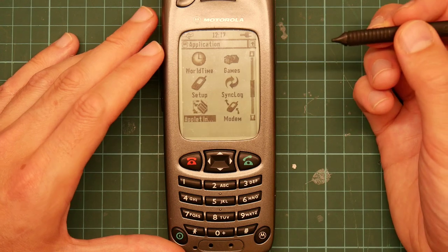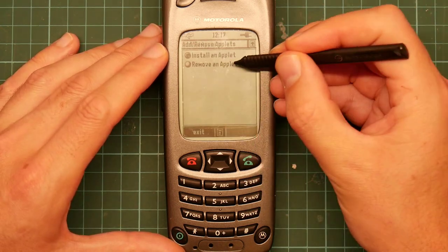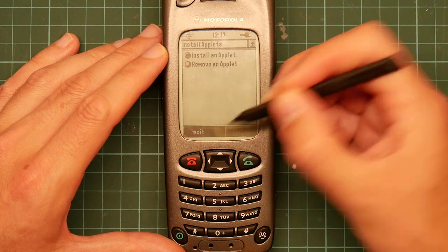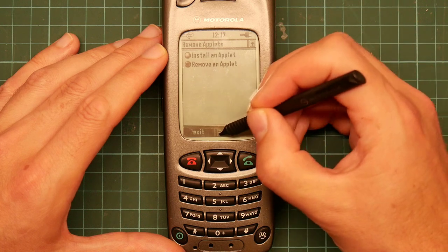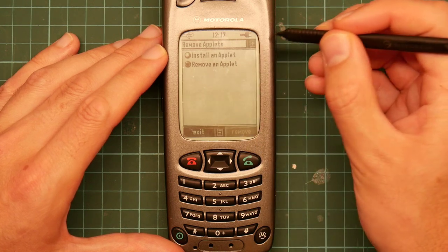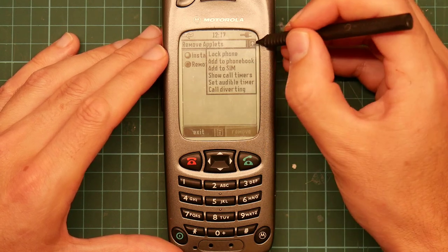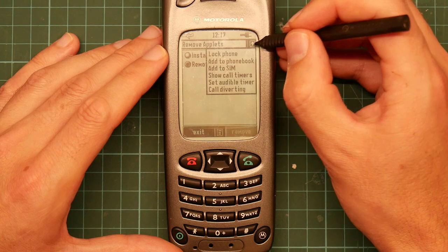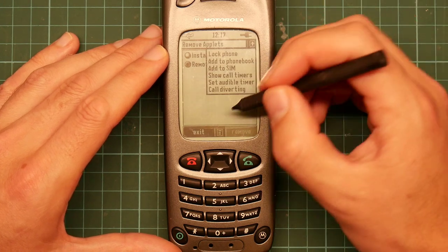Applet installer is for installing MIDP applets, and I've no idea how it works. There appear to be no UI features at all. I mean, this doesn't do anything. So maybe we never got around to writing that. Ah, these are your shortcuts. There's a dedicated menu top right to get at them. That's useful.